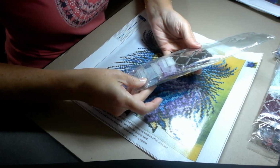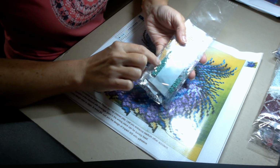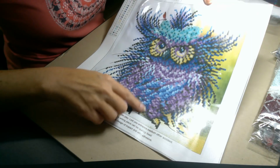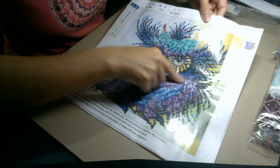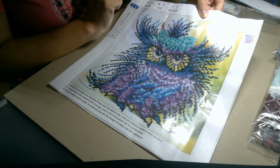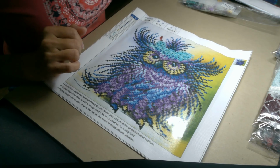She's got another bag, more plain drills. I love this teal color. So cool, so cool. She's cute. She doesn't have her jewelry on like the other owl does, but she does have her little dragonfly friend sitting on her bow. So I'm really excited about her. She's really cute.